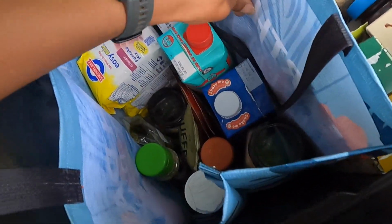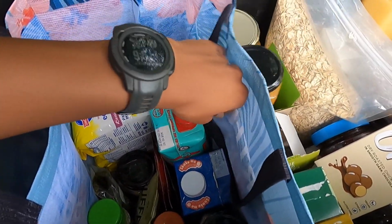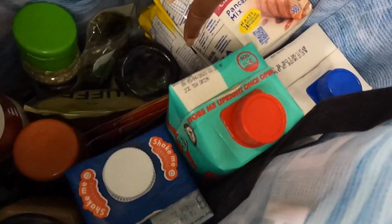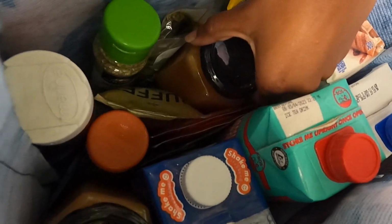And then on this side, in this bag, is the slightly smaller stuff. The breakfast stuff is there. This is actually another jar of honey.